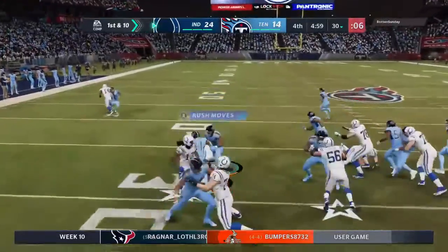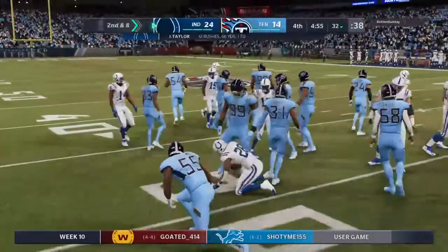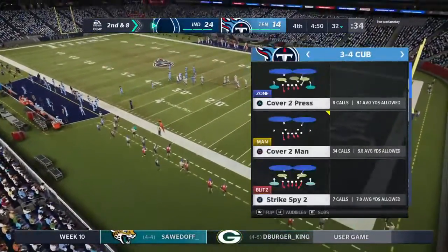They'll run on first down. It's Taylor. And he'll slip his way up across the 30 to the 32. Kevin Byard up to make the tackle.